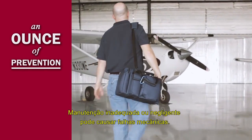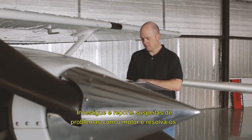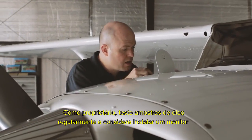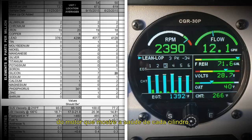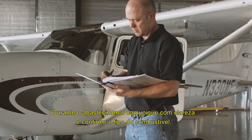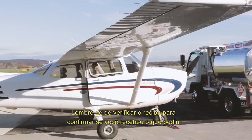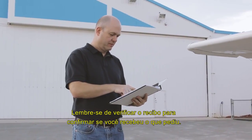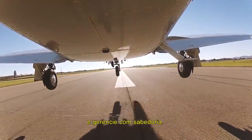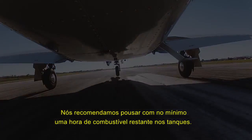Improper or overlooked maintenance can cause mechanical failures, so investigate or report engine system squawks and get them resolved. As an owner, have oil samples tested regularly and consider installing an engine monitor that shows the health of each cylinder. During refueling, clearly communicate and confirm the type of fuel, how much you need, and which tanks to fill. Remember to check the receipt to make sure you got what you requested. Speaking of fuel, make sure you have enough with adequate reserves and manage it wisely. We recommend landing with at least 1 hour of fuel remaining.